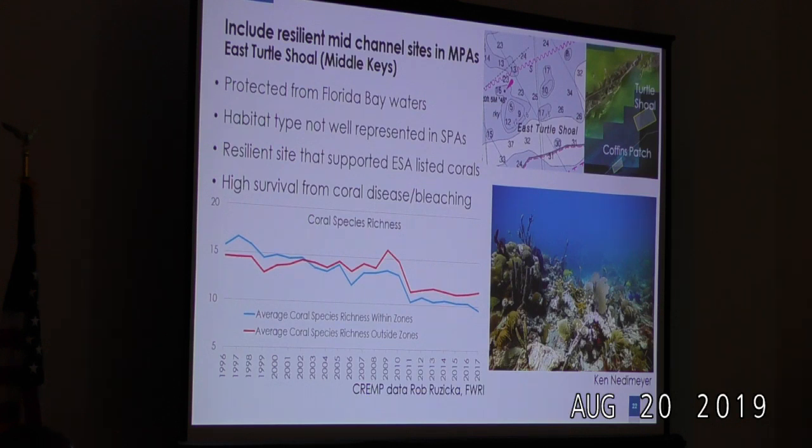This area that we're proposing to protect at East Turtle Shoal is a really interesting area because it shows a lot of resilience for several reasons. One of them is it's not directly connected to Florida Bay water. So we've seen in certain areas that Florida Bay water can bring a lot of nutrients. There's other problems that may be associated with it. So this is a little sheltered from that.